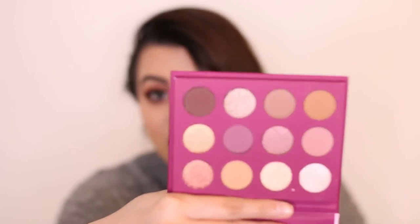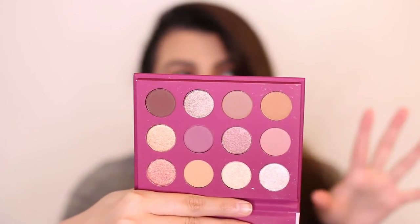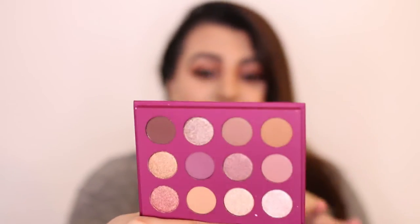Next palette I purchased is the You Had Me At Hello. This is actually not mine. I got this for my mum because she wants to get a little bit more into makeup. Not sure why, but she does. But anyways, it's more of a neutral based colour palette, I guess. I'm just trying to keep this down below so you don't see the mirror, because there's actually a mirror in here. Okay, let's go back down. So these are very pretty neutral mauves and nudes and browns, and this is just a basic palette, which I feel like everyone should have.